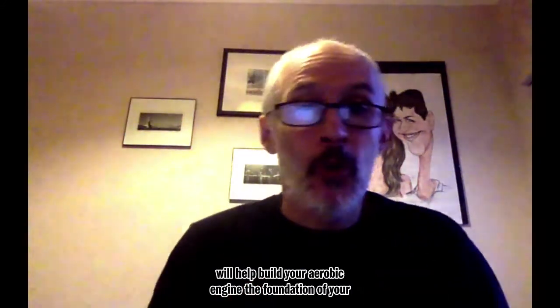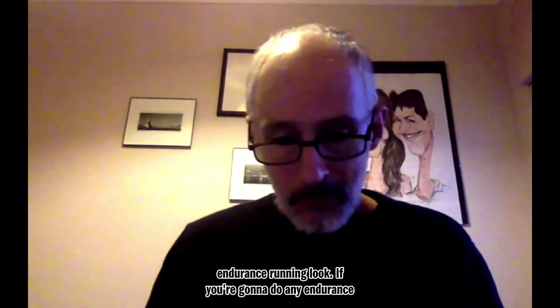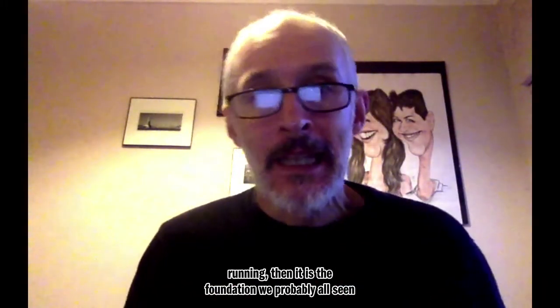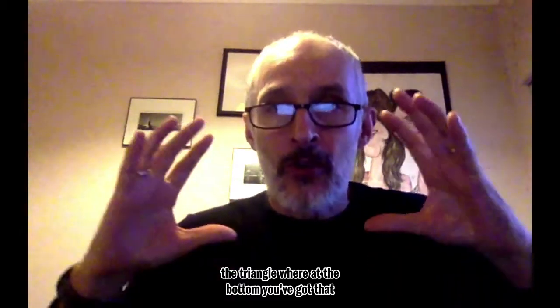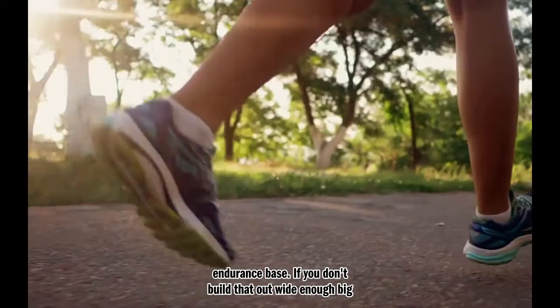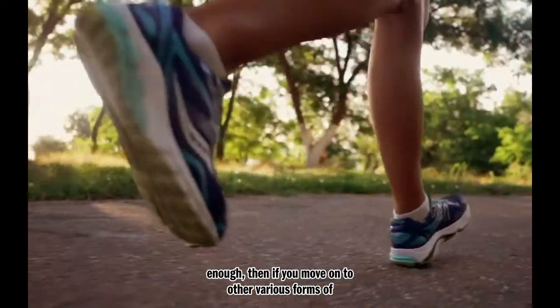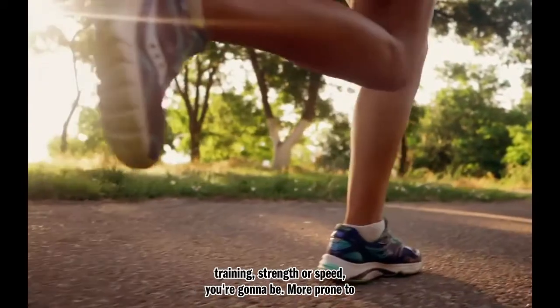So, number one, it will help build your aerobic engine, the foundation of your endurance running. Look, if you're going to do any endurance running, then it is the foundation. We've probably all seen the triangle where at the bottom you've got that endurance base. If you don't build that out wide enough, big enough, then if you move on to other various forms of training, strength or speed, you're going to be much more prone to injury.